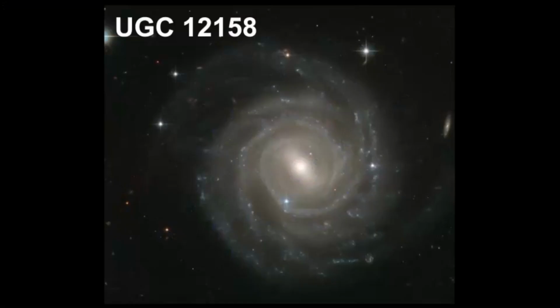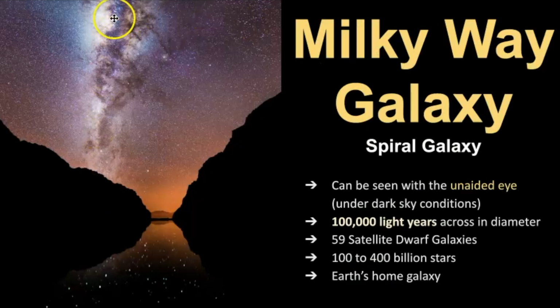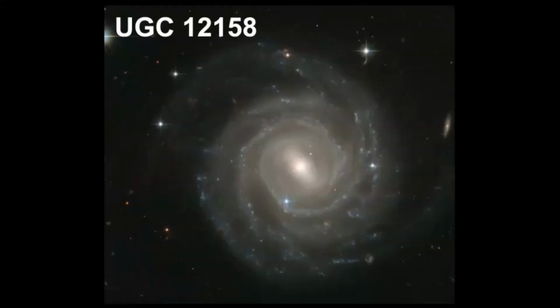And scientists estimate that this galaxy right here, UGC 12158, is the most similar to the structure of our own galaxy. So the only real pictures we have of our Milky Way are from this vantage point, right? So scientists estimate that this galaxy in particular most resembles our own.